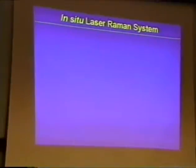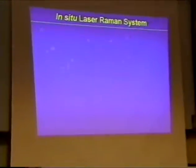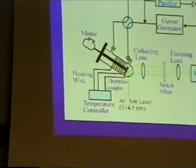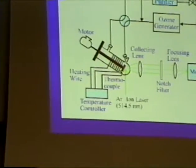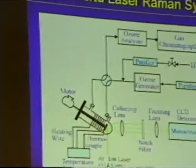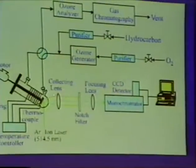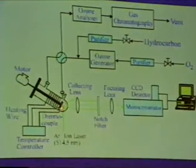These studies were conducted using an in situ laser Raman system, and here's a schematic of the system. Essentially what we use is an ozone generator which operates on the corona discharge principle. We feed a stream of oxygen into the ozone generator, and it gives us an ozone-oxygen mixture which we are able to feed directly onto the sample.